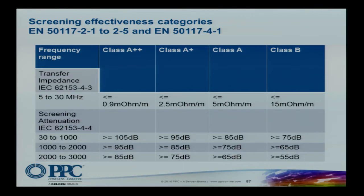These are the old classes. They're being adapted again. A++, 105 dB. Is that enough for everyone? 95 dB screening, is that enough? 85? What is enough? How close are you going to have that device that's making a noise? Too close, and you will need the 105.